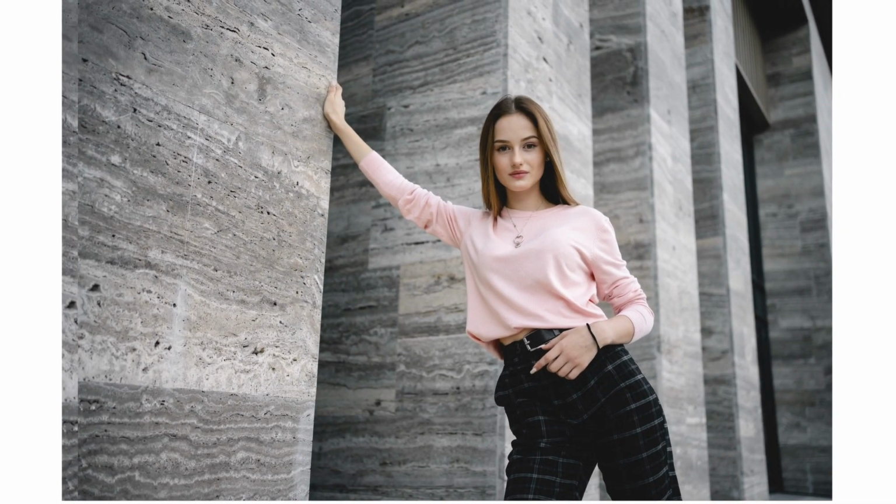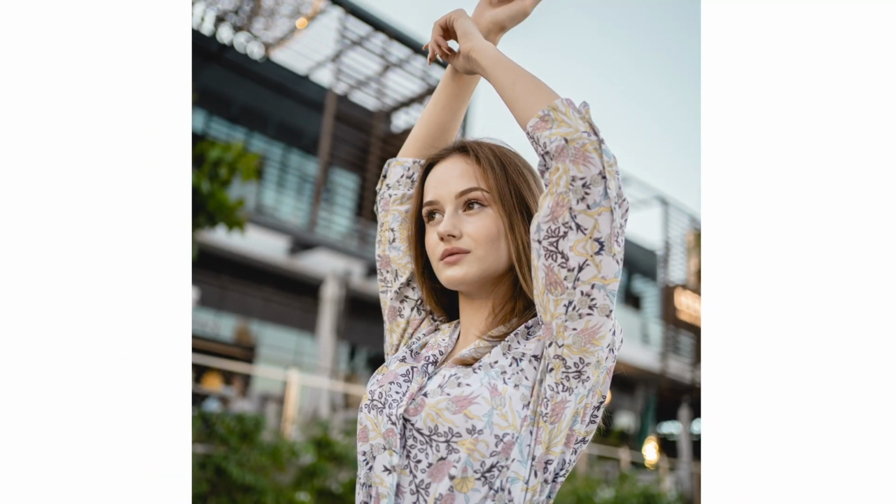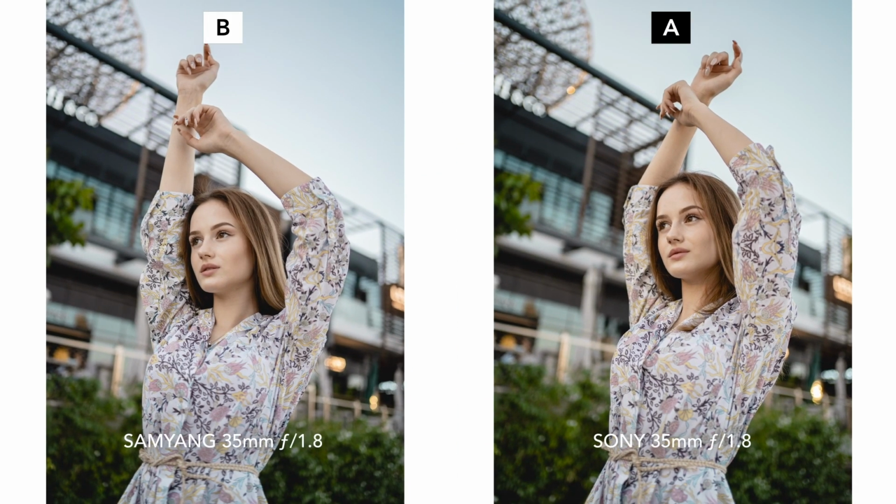I'm sure you couldn't catch lens A and lens B. The output is almost similar. Now label A is Sony and label B is Samyang. What do you think? Do you find any difference? To me, they look very similar in the real world. But later in the video you will find a slightly different result.